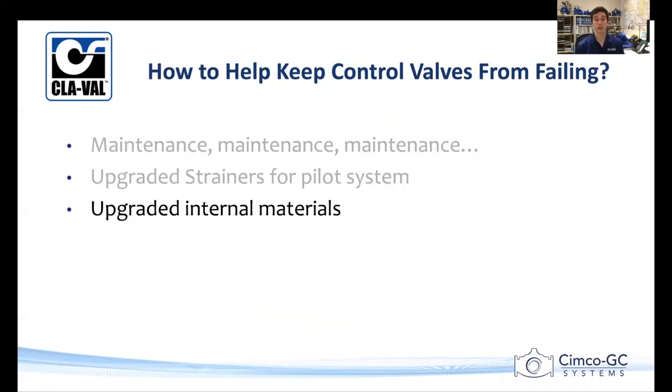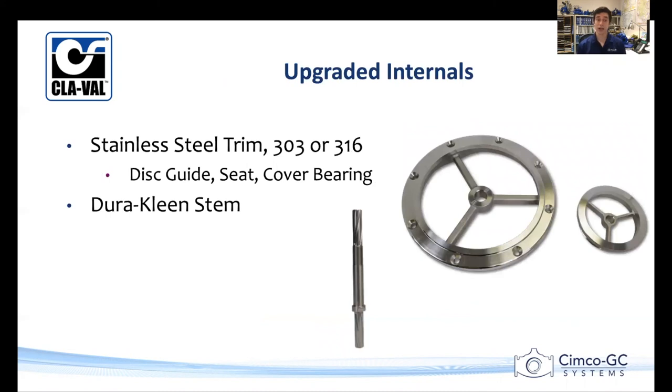Another would be to upgrade the internal material. Brass is standard, but stainless steel is really common. That's the disc guide, the seat, and the cover bearing. We see that often. Another option would be the stem. A DuraClean stem is fluted in order to keep it from getting buildup on it. Sometimes the water can cause calcium buildup. If you have a valve that's not operating very often, that can cause it to get stuck. A DuraClean stem is a great option.